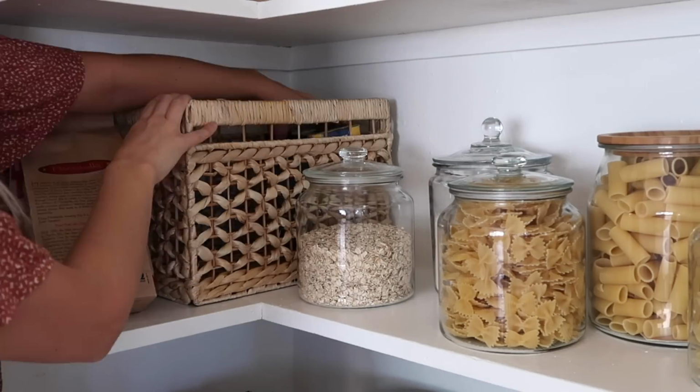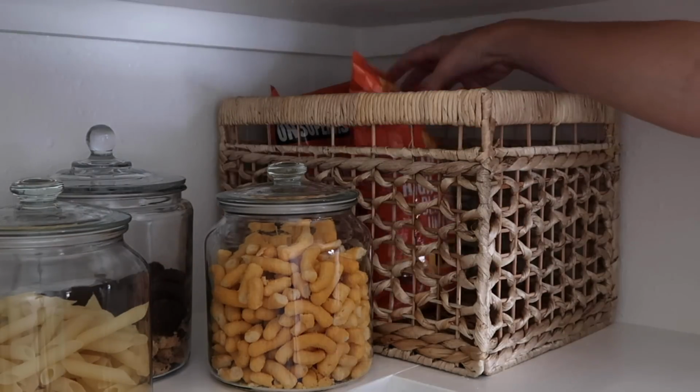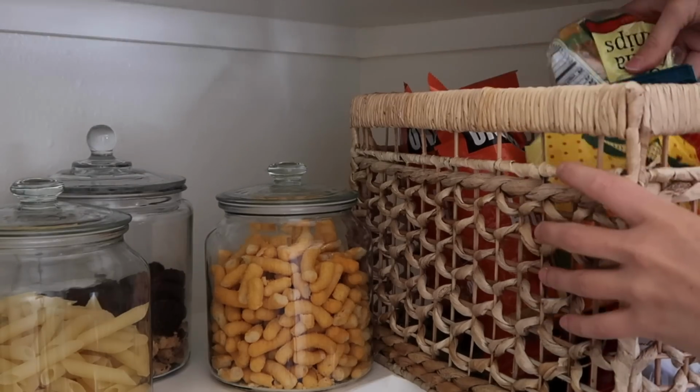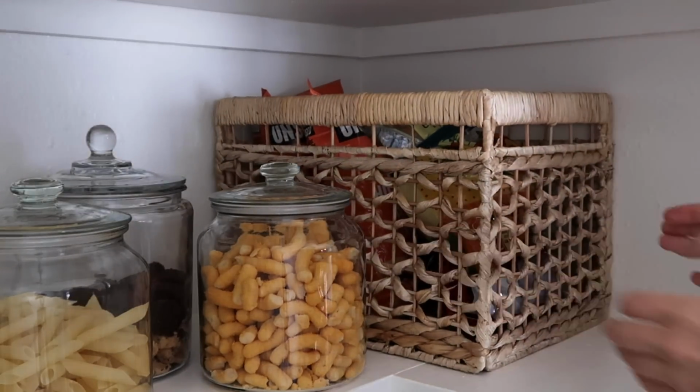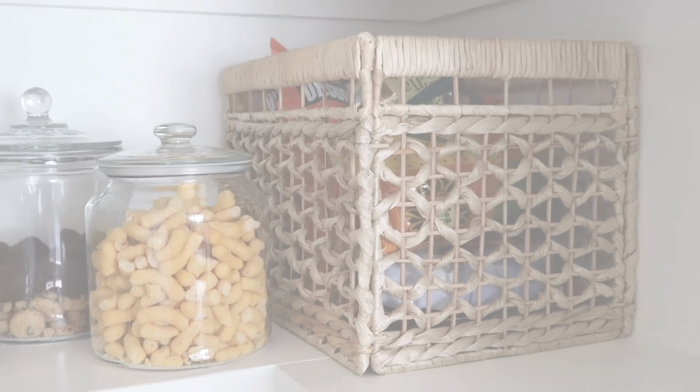Now, if you have any extras or back stock, you don't have to keep those out in the open. You can hide them inside of a basket. That way you have everything on hand. But again, the basket is creating this barrier that's really making your pantry look a lot neater.